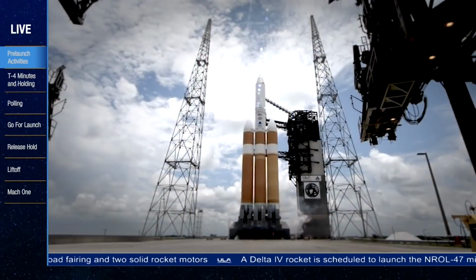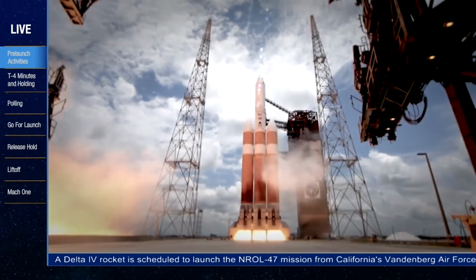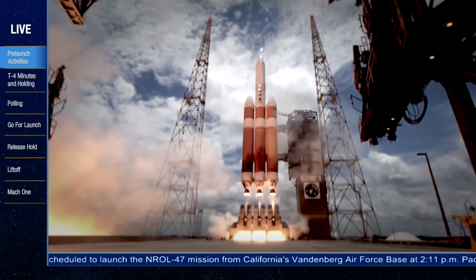4. We have main engine ignition. 2, 1, and liftoff.